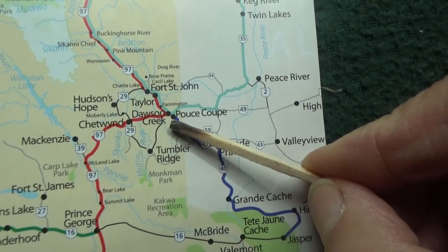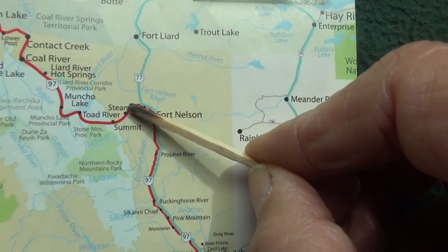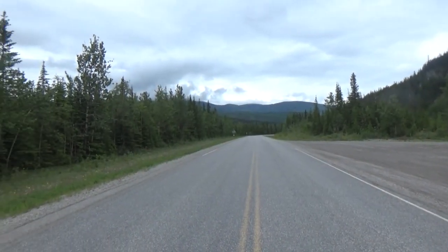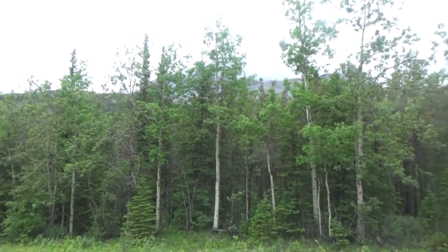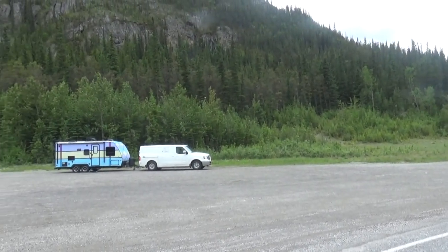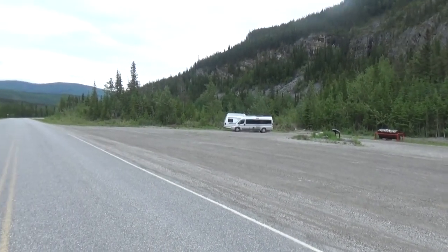And we're going to be stopping about an hour south of Laird Hot Springs. We're not sure where we're stopping yet. But last night and tonight both, we are just staying in basically a roadside pullout. They have these all along, and kind of like this one. And these are essentially pullouts to let people who are exhausted pull over and rest.